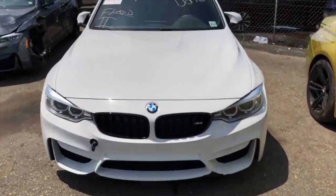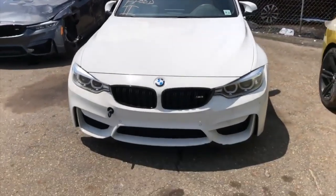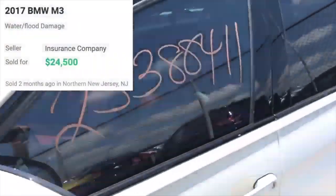Next up, we've got this BMW M3. It is a 2017 and it is flooded. It is a very nice spec. It is white on red. The red seats are, in my opinion, one of the nicest seats of any car.